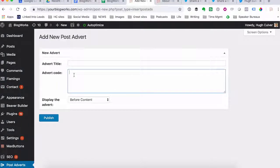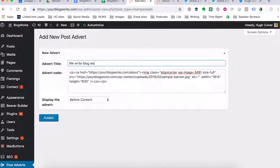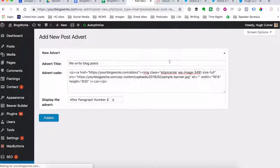Now I'm going to take that crazy code and I'm going to drop it in there. And I'm going to give it a name. So this is we write blog posts, or something like that. So that's just a reminder for me of what this banner is. And I'm going to put this after paragraph number 5 and publish. Leave the site. Okay, let's see if this works.